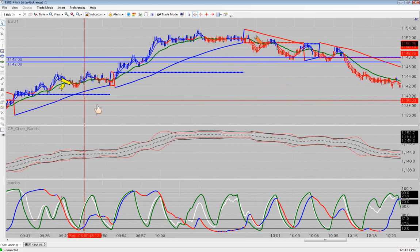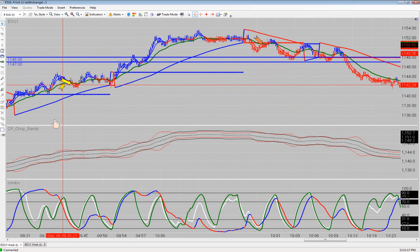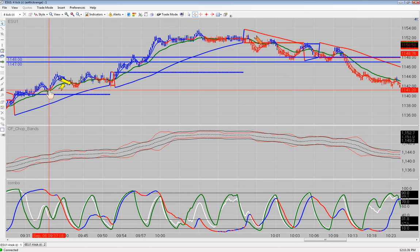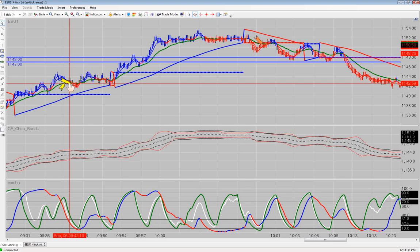First thing this morning, we had a bubble here and a pullback to the BBC in here, but this was inside the box, so we didn't go long there. We had another pullback to the BBC right here, but we didn't have a bubble down here to match it, so we waited until we got a bubble and a pullback over here. We got into that trade.